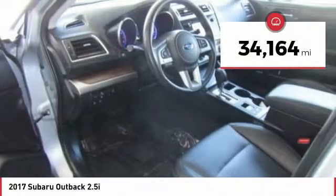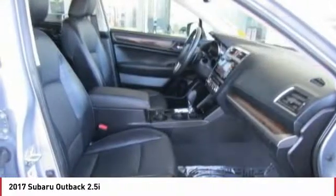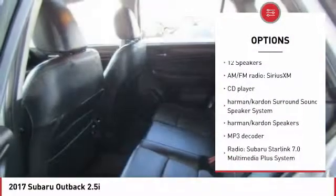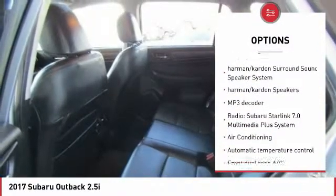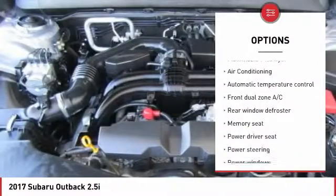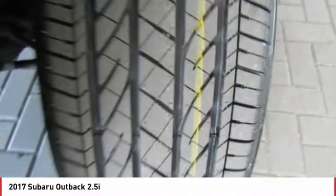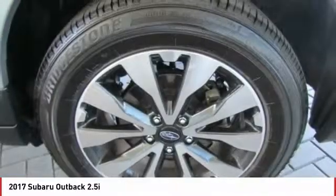This vehicle has less than 35,000 miles. Here are some of this vehicle's great options: traction control, navigation system, power liftgate, power passenger seat, heated seats, air conditioning, Bluetooth wireless data link for hands-free phone, dual airbags, heated rear seats.